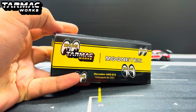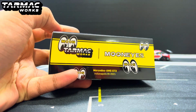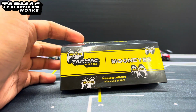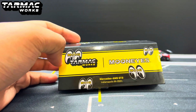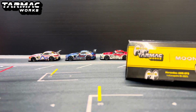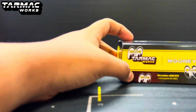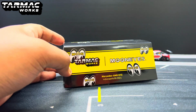In today's video, we will be checking out this Tarmac Works X Moon Eyes Mercedes AMG GT3 Indianapolis 8 Hours of 2021. I did mention in the previous video we are going to check out this Moon Eyes Tarmac Works AMG GT3, and here we are today with this yellow and black AMG GT3. Now in our previous video we did mention this right here, which is the Craft Bamboo Liqui Moly AMG GT3 in white, blue and red. And this time we will be checking out this Tarmac Works Moon Eyes AMG GT3.